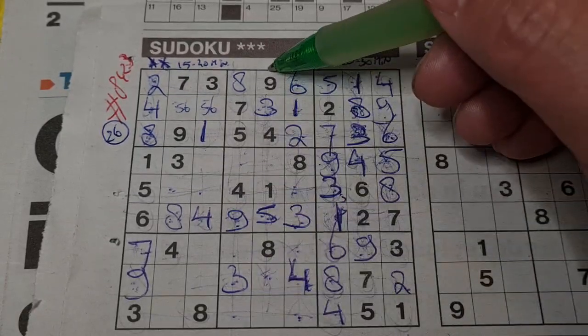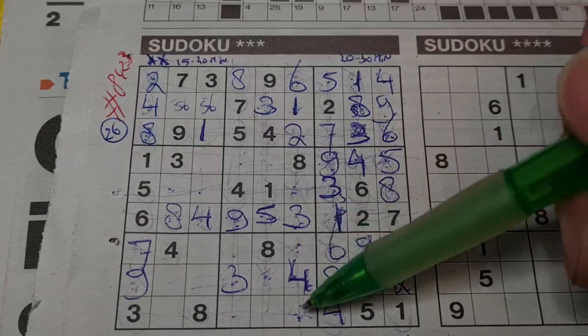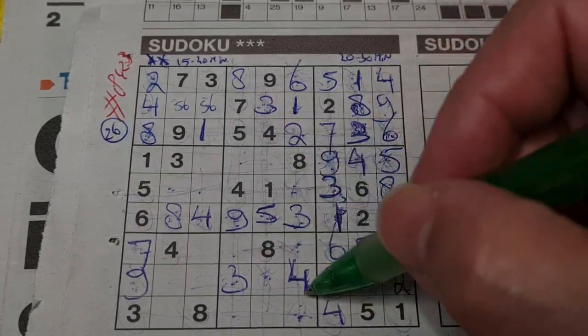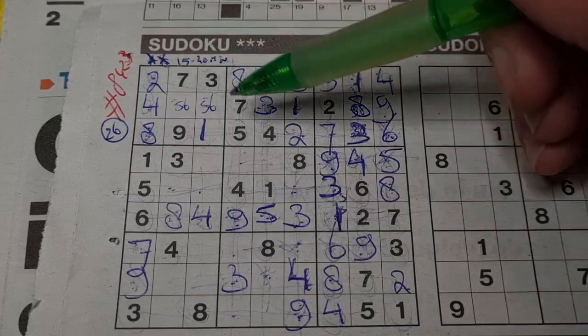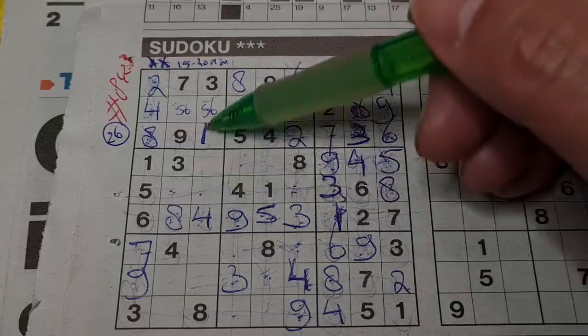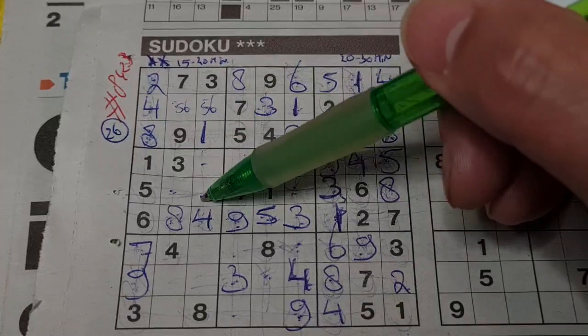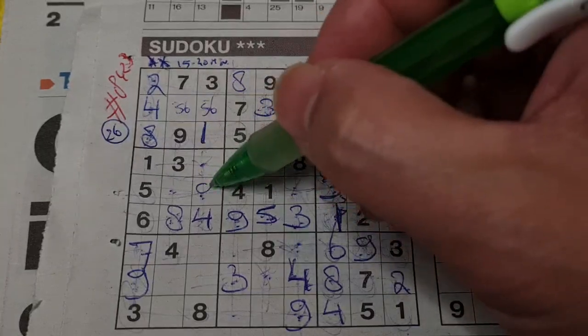9 in this column, 9 in the middle column, so the column next, the only 2 places left for the 9 should be here or there. We have a 9 in this row, no 9 there, 9 should be there. Then 9 in the first column, 9 in the second column, so the third column, only 2 places left for the 9 should be here or there. We have a 9 in this row, no 9 there, 9 should be there.